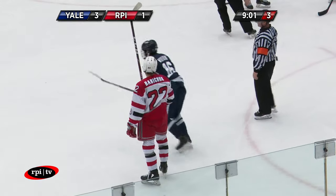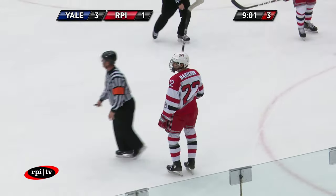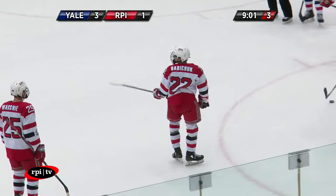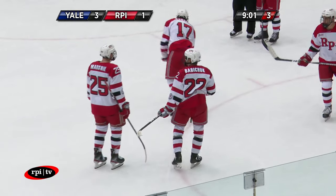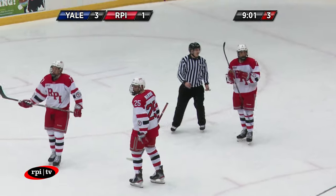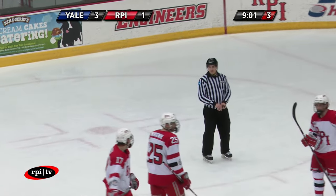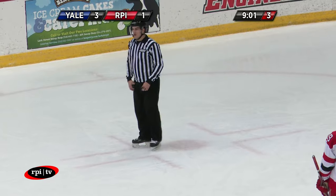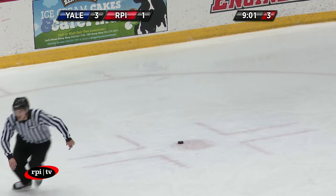Babichuk missed the pass, and so Zeke had to go back and play defense. Not what you want, especially when the Smith brothers are flying down together. So 9:01 to go. Bulldogs up 3-1 over RPI. But a good stoppage there for RPI, because Savory was way out of position due to the initial saves that he had to make.